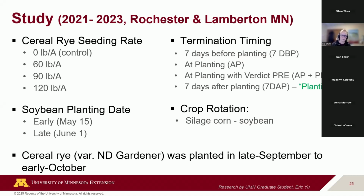We had 2 different soybean planting dates. Early, we called early May 15th, even though that's really not that early for us, really more like May 1st would be an optimal planting date for soybean. That's when we know we can optimize yield. But based on the year, it was one of those years we just couldn't get in. So our early planting date ended up being May 15th, and the late was June 1st. And in this crop rotation, we had silage corn followed by soybean. So we seeded the cereal rye by drilling in late September to early October.